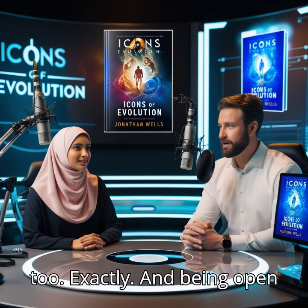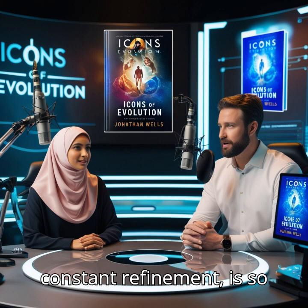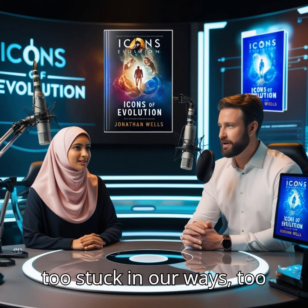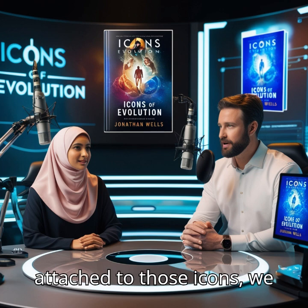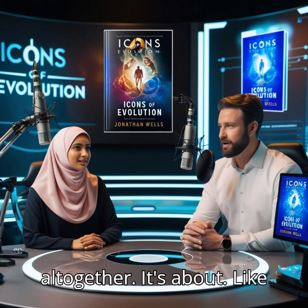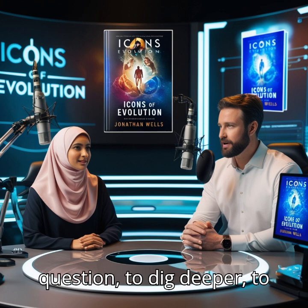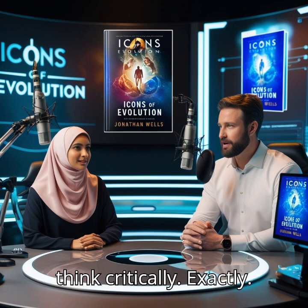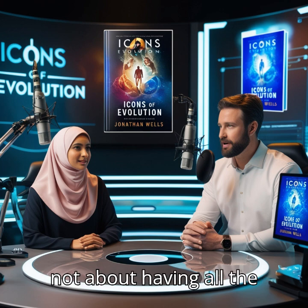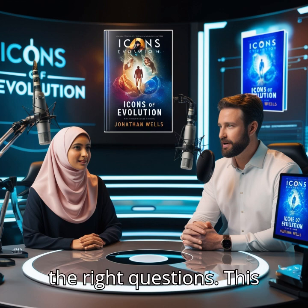Exactly. And being open to that change, to that constant refinement, is so important for scientific progress. Because if we get too stuck in our ways, too attached to those icons, we might miss out on new discoveries. So it's not about rejecting science altogether. It's about, like you said, being willing to question, to dig deeper, to think critically. Exactly. Science is all about that journey of exploration. It's not about having all the answers. It's about asking the right questions.